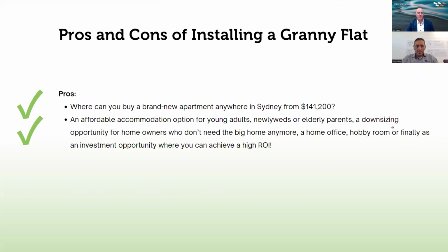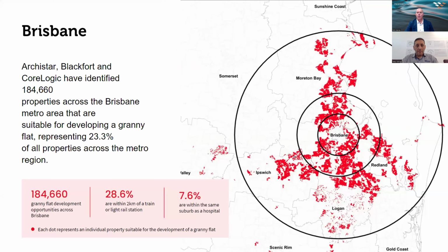That's quite a big number, isn't it, Wally? It's pretty decent. In all cities, there's still a significant number that could do granny flats. Yeah, absolutely, like 184,000. So that rules out your residential flat buildings and those sites. It doesn't just look at every single site, it looks at sites that are actually suitable. So it looks at the R2 zonings and everything else. But yeah, that's still a staggeringly high number. That's great.